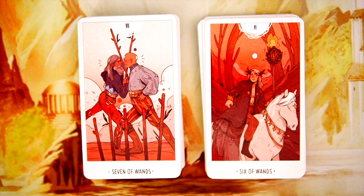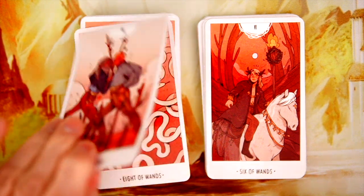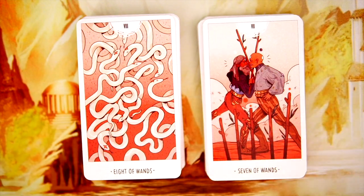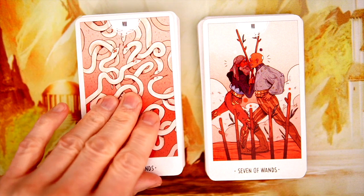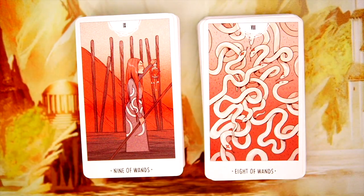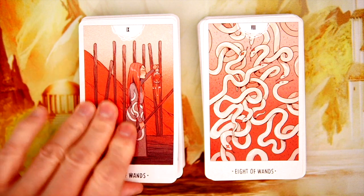And then we have the Seven. I like it. Very cool. So leaning into each other as the defense. And then the Eight, the movement, Lord of Swiftness, as represented by snakes and whatnot. So now we have the Nine, kind of cool. The Wounded Warrior with a lantern. Kind of curious as to what's going on here.